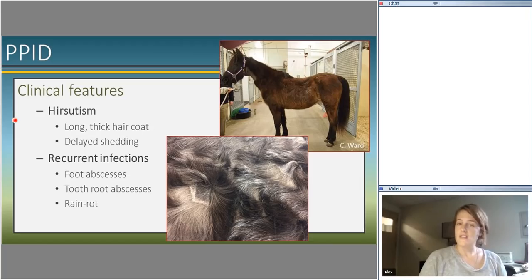Recurrent infections is also something that we notice, and this is due to the immunosuppression. So horses with PPID are at higher risk of developing foot abscesses, tooth root abscesses, and then things like rain rot.